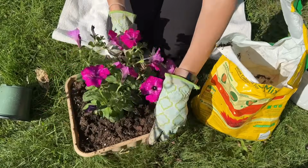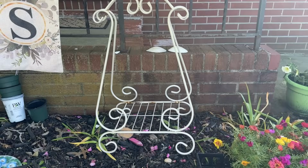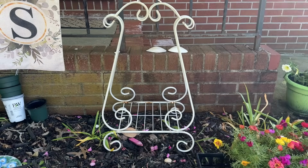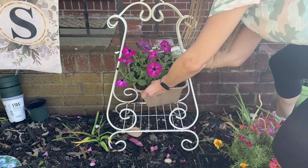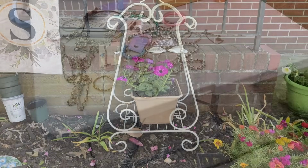Again, using all the old dirt from last year's hanging pots and pots. There's nothing wrong with this dirt to put it on the bottom as a filler. I've been doing that for 15 years and my flowers have always bloomed beautifully.